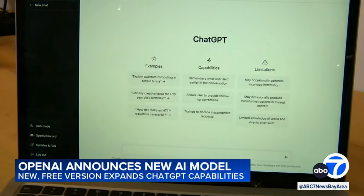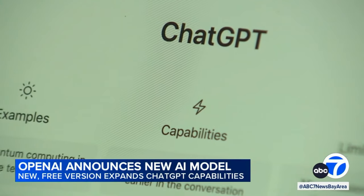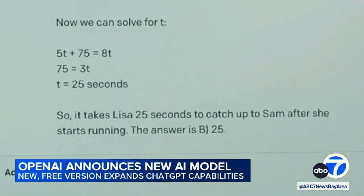ChatGPT 4o will use text and vision. It can view screenshots, photos, documents, or charts uploaded by users and have a conversation about them. Tech expert Professor Ahmed Manafa explains. It's basically listening and can see through the camera and can give answers.